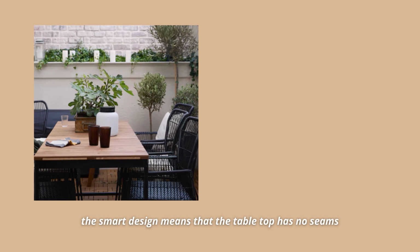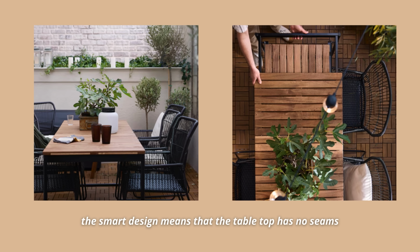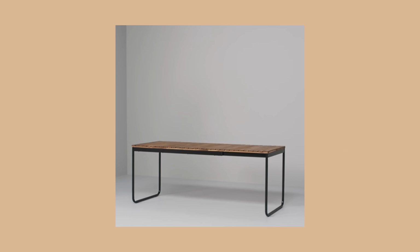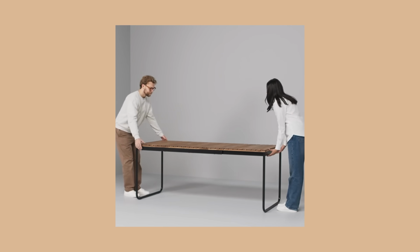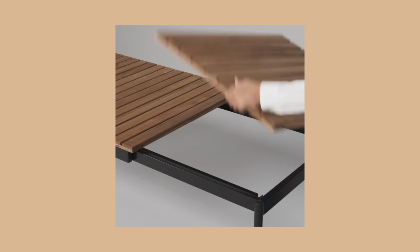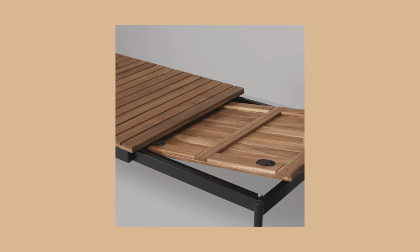The smart design means that the tabletop has no seams when you use the table without extending it, which is just amazing. The sturdy underframe in powder-coated steel feels so minimal and light on the eyes. Plus, it's so easy to extend it and tuck it back in to make more room in the space. Loving it for both indoor or outdoor use.